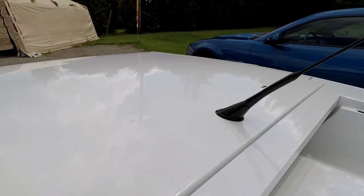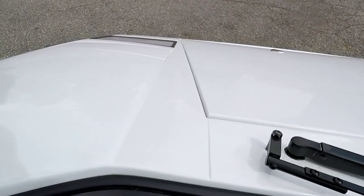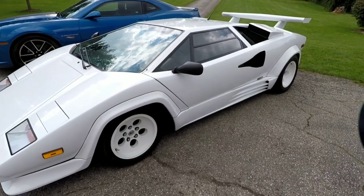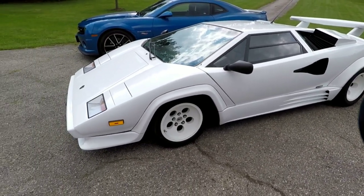It's the same thing. The value has been going up for these. And it's just the demand that's driving it. There's not a lot out, there's not a lot built. And that's why the demand.